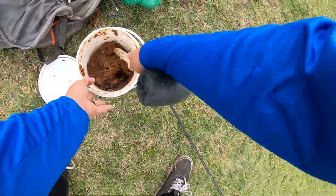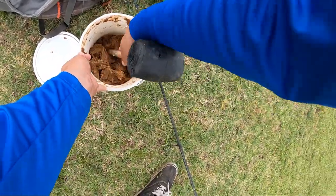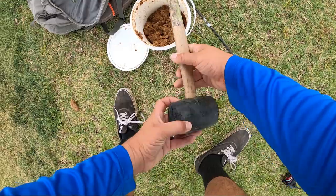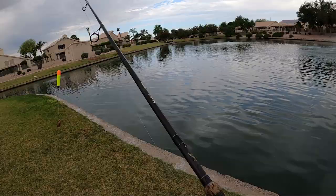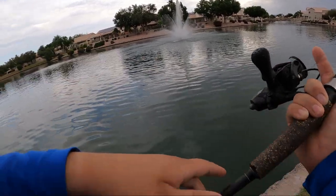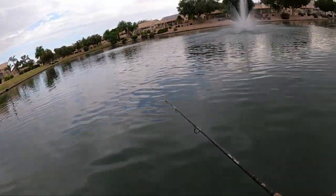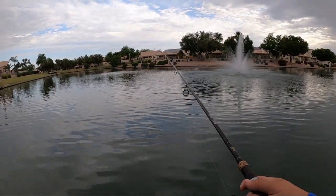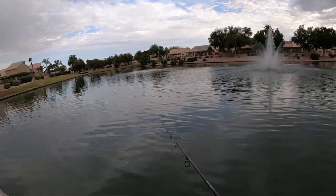I'm gonna need to find a stick. These fish are really not that picky at all. Oh, I just saw something come up straight over there. So for that, I'm putting the bobber straight out. Are we gonna get to the bobber stop?